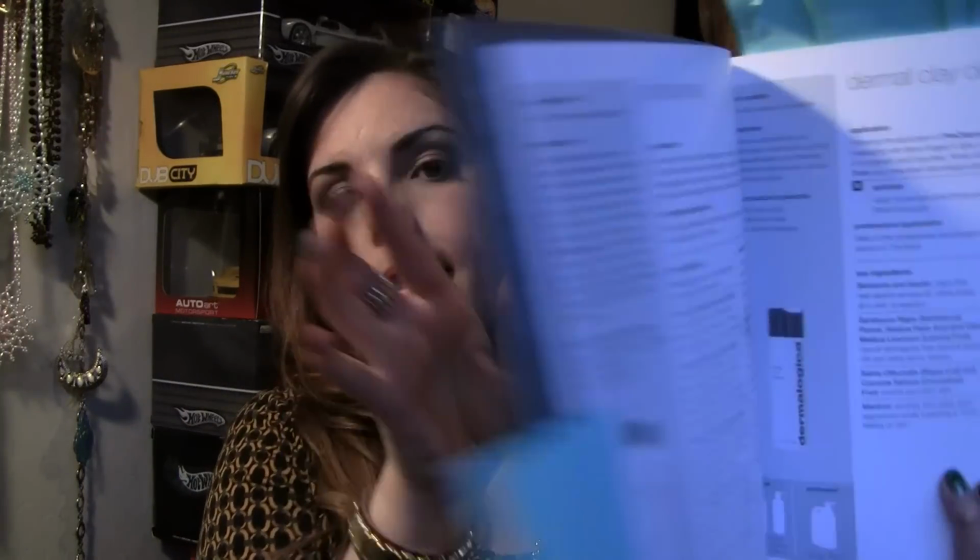I actually have my Dermalogica book right here. You can see I have all kinds of tabs because I love Dermalogica products and I use them a lot. So I have all of the product information here about the Dermalogica PreCleanse. And something that's really interesting about this, let me tell you how I use this.